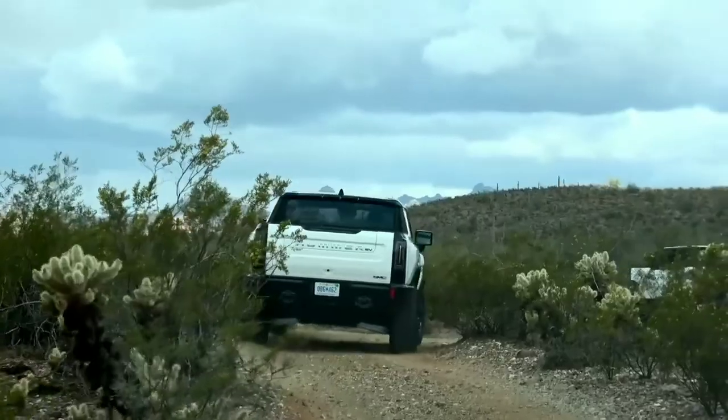We made it out here to the desert, and good news, the rain is gone. It was kind of what I was hoping for. We're about to go on a 45-minute ride up a trail to test the off-road capability of these Hummer EVs. So hopefully get into some hairy stuff.